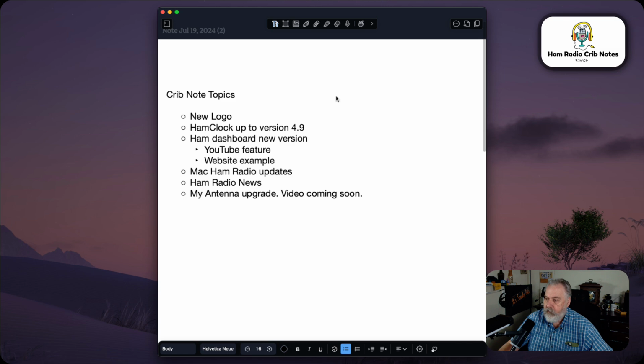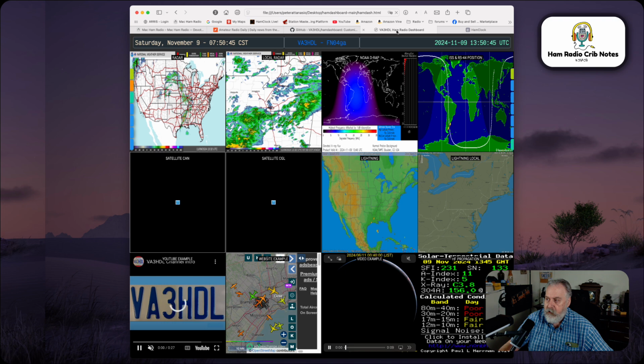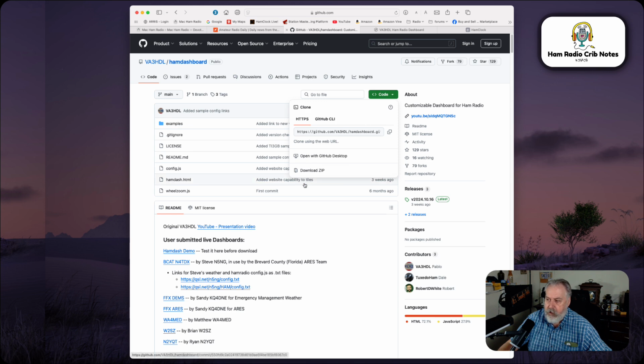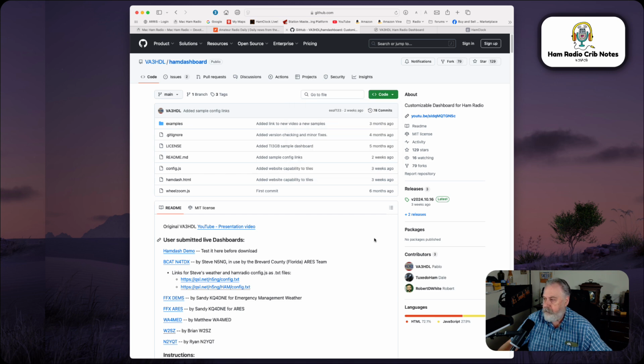Back to my notes here. Okay, HamDashboard has a new version. If you don't remember where to download HamDashboard, that's at VA3HDL's GitHub site. And this is his page. If you go under Code and click download zip file, I'm not going to do that, but that's where you get the little package from, and then you can open it up and edit the examples in it.